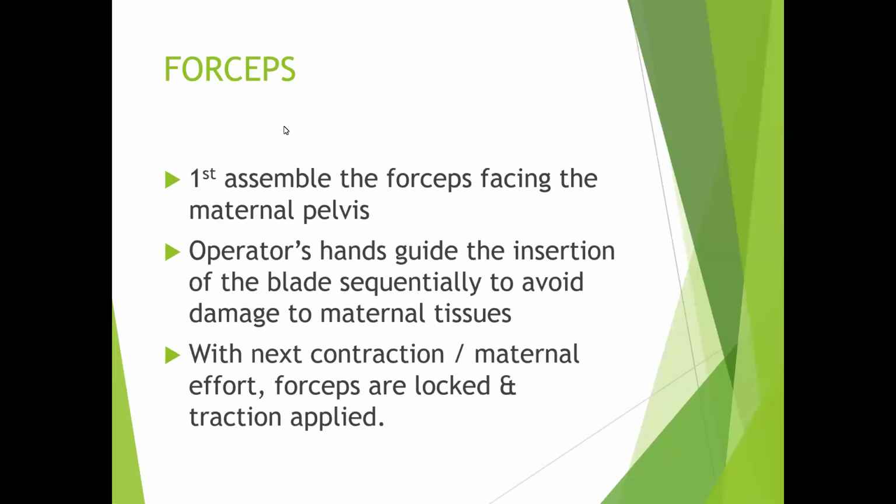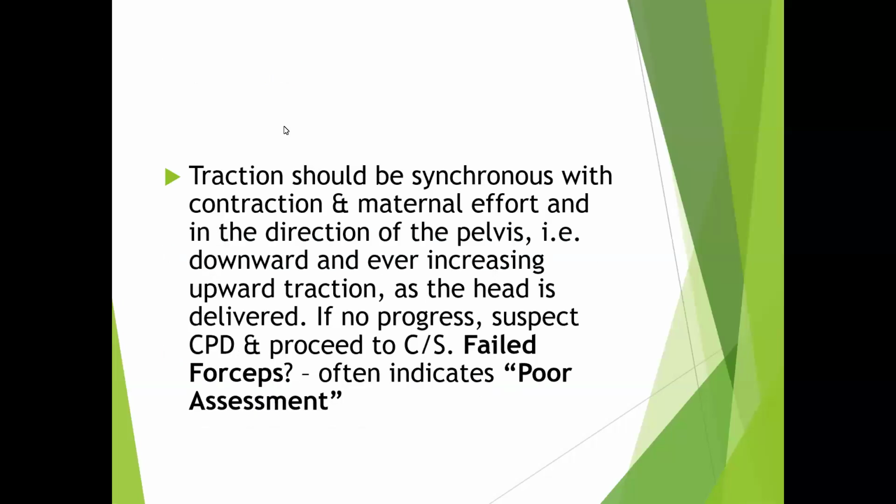Once it locks, then with the next contractions or even a maternal effort, because with assisted vaginal delivery, it's not all about contraction, even though it's very important to help with the success rate, but sometimes it may just be a maternal effort. The forceps are locked, and then you apply traction to deliver. The traction should be synchronous with contraction and maternal efforts and in the direction of the pelvis. So it goes downwards and an ever-increasing upward, so downwards and upward traction as the head is delivered.